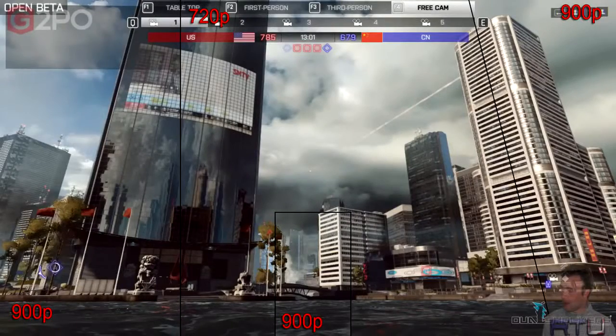Now, obviously, this is a still taken of the beta where you have all the buildings. I know that the big tall glass building collapses down. I haven't personally played the beta. I'm not really into playing betas. Every time I play them, I get aggravated, but that's a different story. But anyway, look, there's 900p on the left, then it goes 720p, 900p, 720p, 900p.